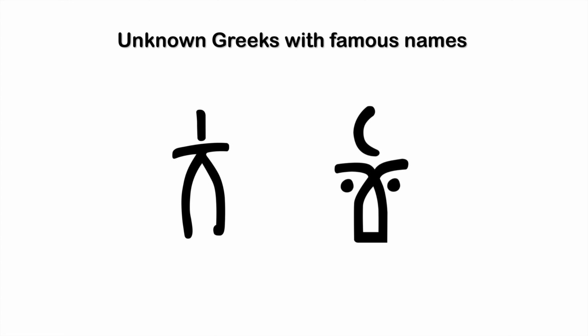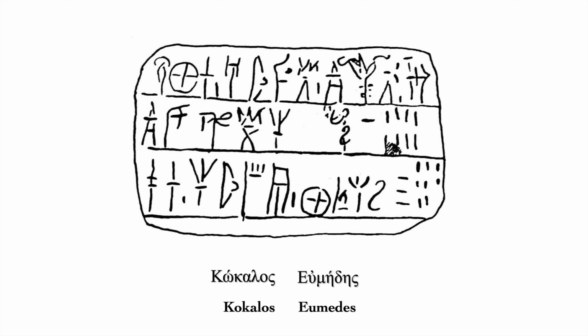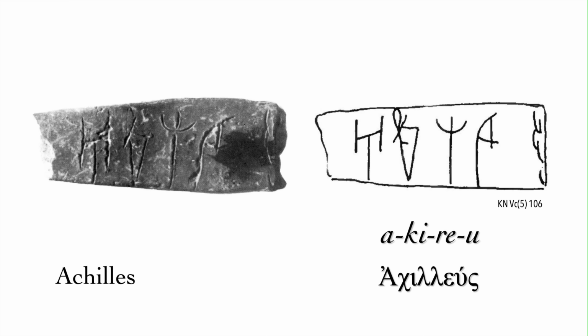Kokkolos and Eumedes, whose names we saw at the beginning of this video, are known to us from other tablets as perfume makers. Both men were ordinary Greeks from Pylos or the surrounding area, but their names, Kokkolos and Eumedes, are best known from prominent figures in later Greek mythology. The funny thing is that we encounter more of those unrenowned namesakes on the tablets. For example, Achilles appears on a tablet from Crete that is much older than the Trojan War.